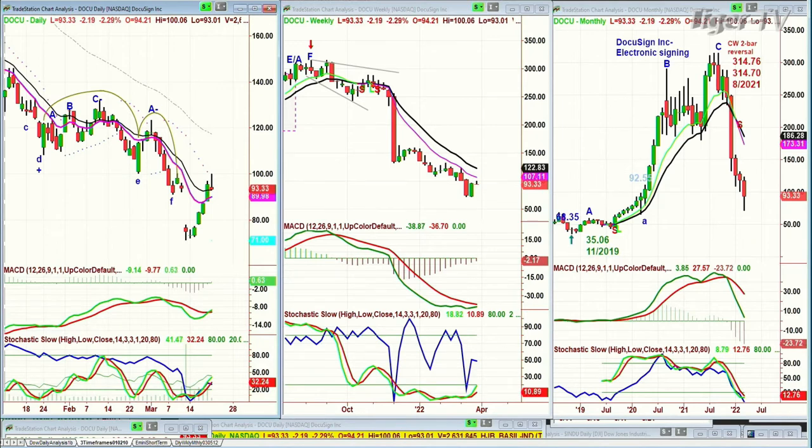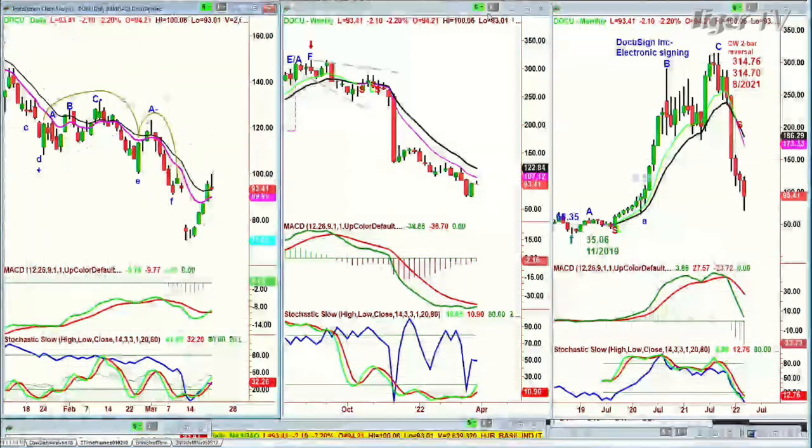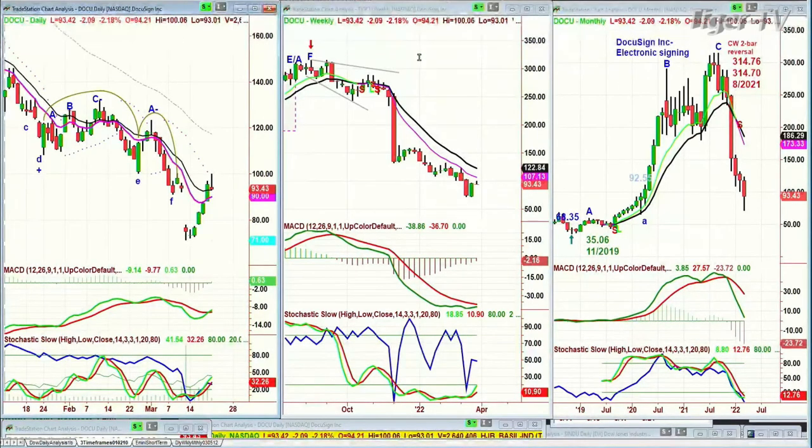Those people that bought it at 314.76 in August of 2021, and looking at it go down to 71, they're saying, wow, I could drive in and deposit my whatever information it is. I don't have to be watching something go down. Why, what is this, 70-something percent? This is a huge move down.